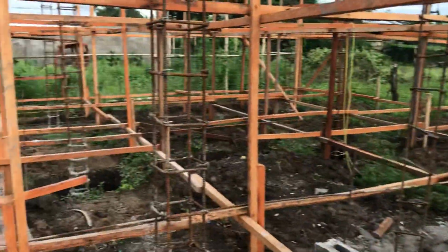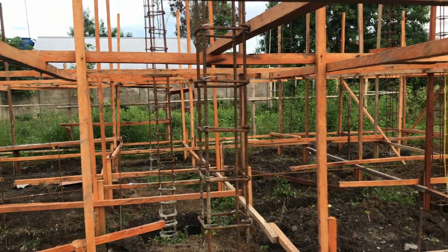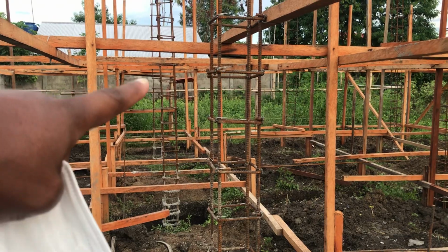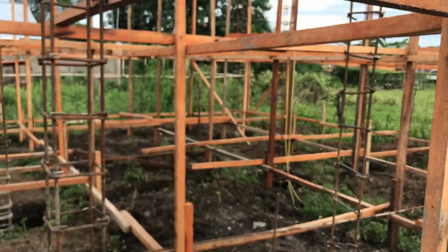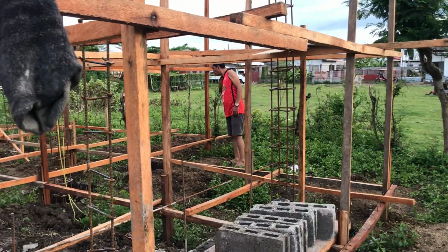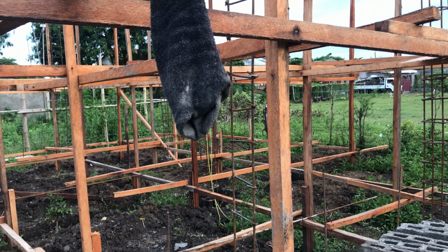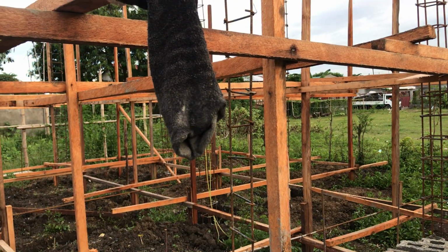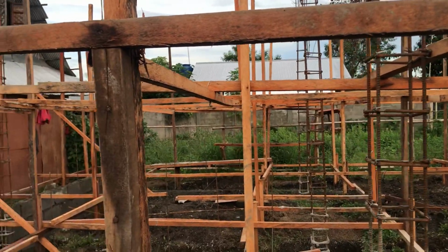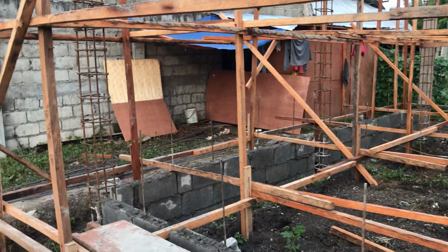This is the front door here. It's going to be the living room area all the way back, and in the back is going to be the dining room. And then over to the side is the kitchen. 52 square meters. He's charging us about 19,000 pesos per square meter, so it's going to come out to a little bit under a million pesos, a little bit under $20,000.